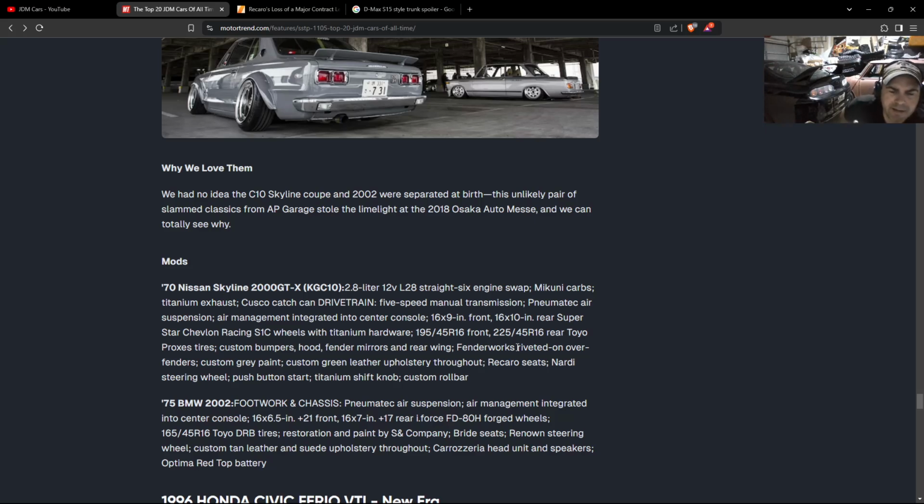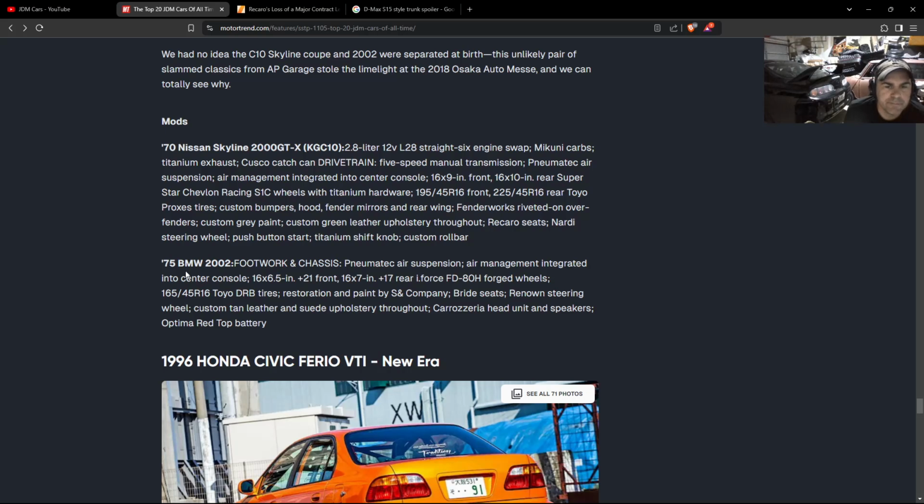Recaro, get them while you can, because they're going to be rare now. They're not producing them. Guess what? Now they're going to be rare. So keep your Recaros. Don't jack up the price. Just keep them. All right? Just keep your Recaro seats. Nardi steering wheel, push button start, and titanium shift knob, custom roll bar.